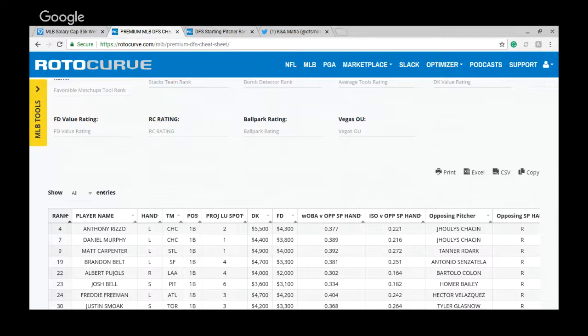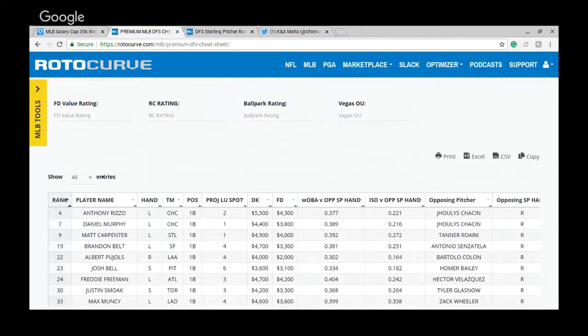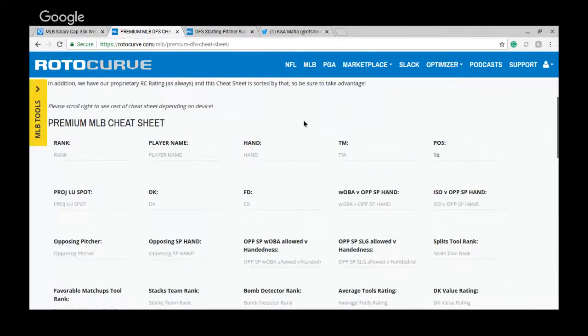Then you got Matt Carpenter against Tanner Roark. He's always up there. Brandon Belt, you got him at 19. Pujols is on the DL. And then you got Josh Bell against Homer Bailey. Like I said, these always update throughout the day. So I'm expecting a couple more Pittsburgh guys to pop up, a couple more LA guys to pop up, maybe a couple more Texas Rangers to pop up. Like I said, this is just the initial ratings here. So, like I said, I'm expecting a lot more value to be popping up here throughout the day.